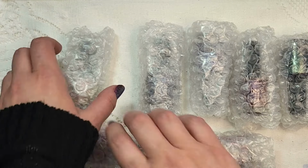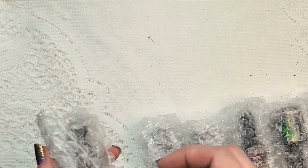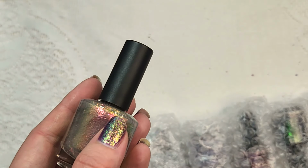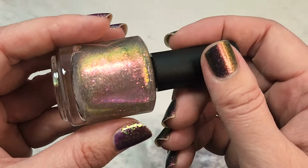So, okay, let's go ahead and just unbox these babies and see what I got. I should have 8 polishes to look at. All right, so the first one is Bewitched. So this is one of those mysteries, but like I said, I'm pretty sure they were part of the overpour, so I don't think these are new mysteries per se.